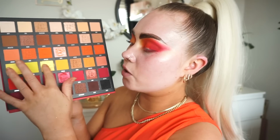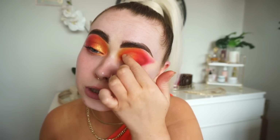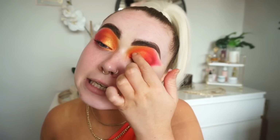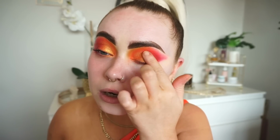And just using my finger, I'm going to go into this wee shimmer shade here. So as you can see, it's a nice wee yellow-toned gold, which I think is absolutely stunning. I'm first off just going to apply this all over the lid, in the inner corner, and then I'm also bringing that over to the centre as well.